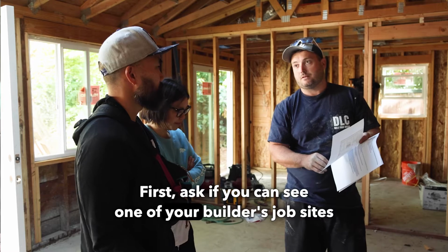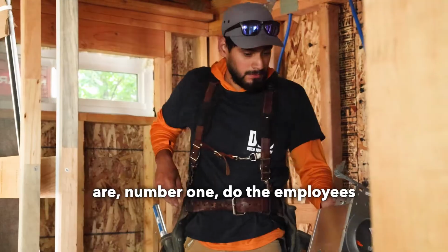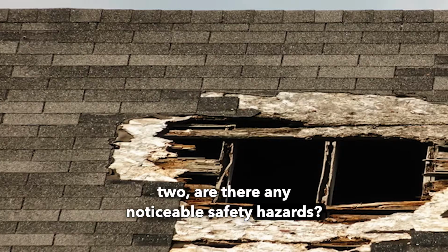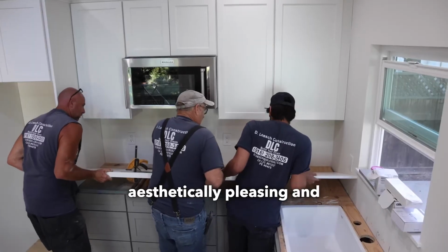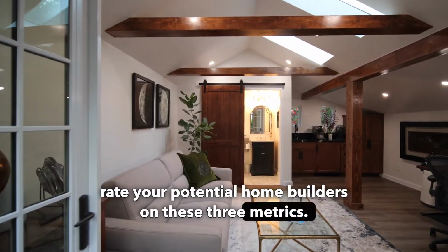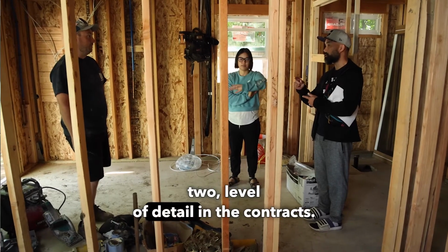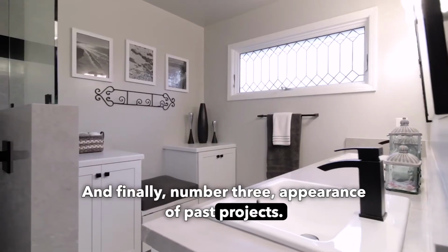How to compare home builders. First, ask if you can see one of your builder's job sites in progress. The top 3 things to look for are: number 1, do the employees act professionally? Number 2, are there any noticeable safety hazards? And finally, number 3, does the workmanship look aesthetically pleasing and meet your standards? If you're not able to visit a job site in progress, rate your potential home builders on these 3 metrics. Number 1, ability to communicate. Number 2, level of detail in the contracts. And finally, number 3, appearance of past projects.